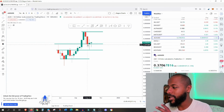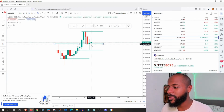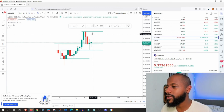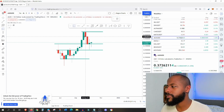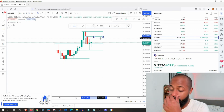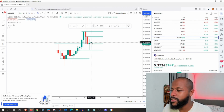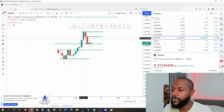It's held 33 cents, but what we want to see now is for it to kick on with this liquidity. We want it to kick on and then push towards 50 cents, towards 60. That's going to be the level I'll be looking out for, which is 50 cents. It's a key level, it's a big even number. So if it holds this level, I'm looking for it to go back to 50 cents, and then we'll see what happens.